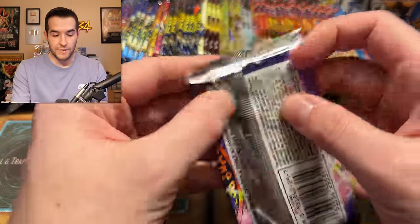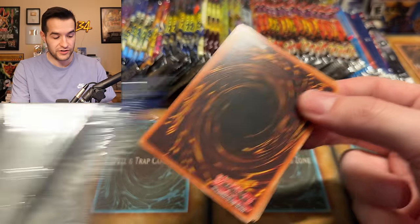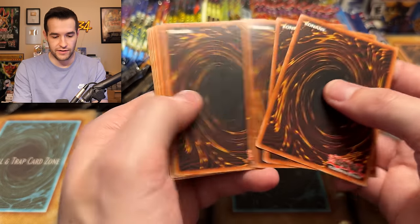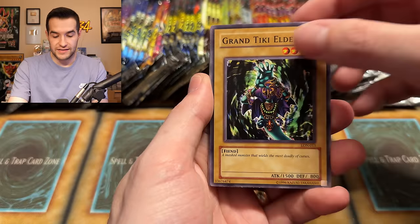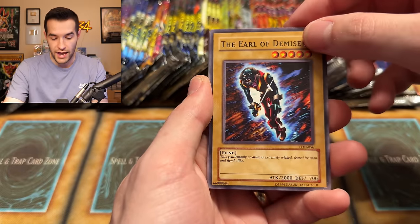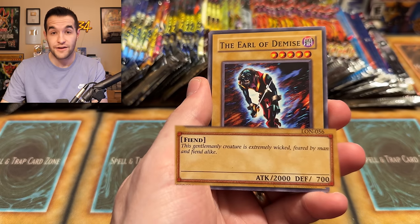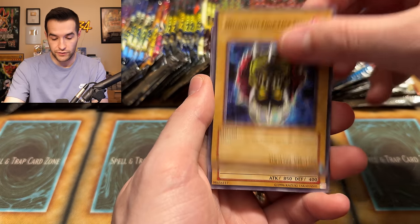Let's give Labyrinth of Nightmare another chance. L-O-N. I was about to say L-O-B for some reason, then I realized I was not saying the right thing. Okay, 4 from the back. Grand Zeki Elder. Let's go. Cure Mermaid. Kibio Drakmor, not a bad card. Earl of Demise. This gentlemanly creature is extremely wicked, feared by man and fiend alike. He is a fiend, so he's feared by other fiends.